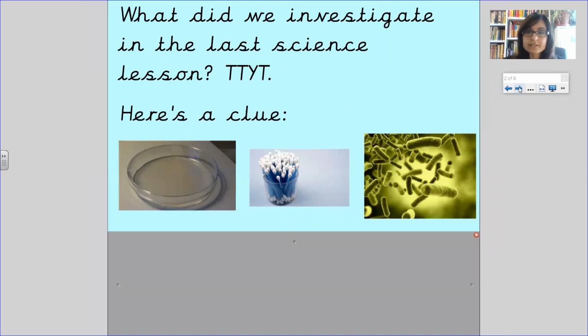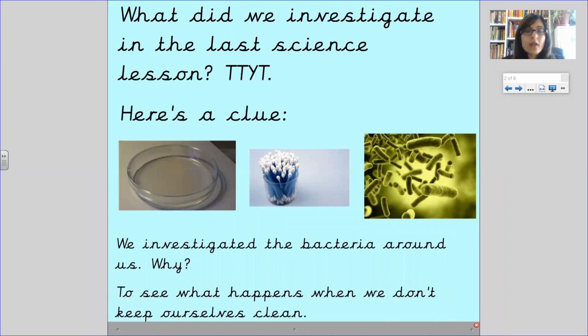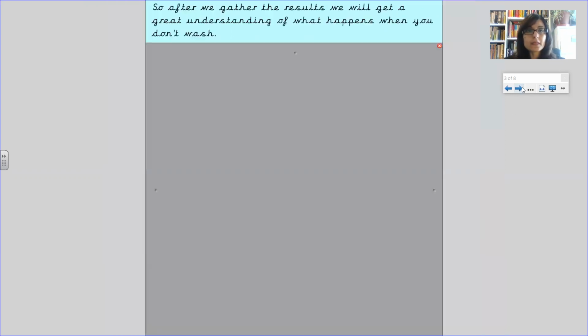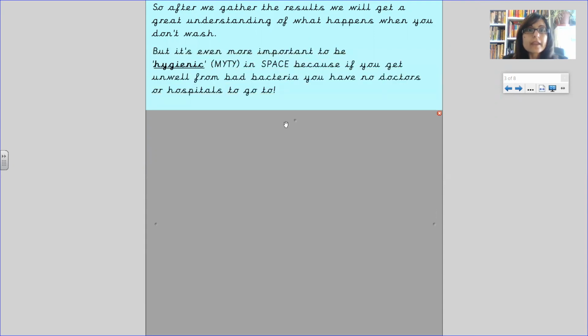What did we investigate? So here we go. You had a Petri dish, you had cotton wool buds, and we were investigating. Why were we investigating it? To see what happens when we don't keep ourselves clean. It's really important to wash our hands, so we're going to find out why. After we gather the results, we'll get a better understanding of what happens when you don't wash your hands. It's even more important to be hygienic.